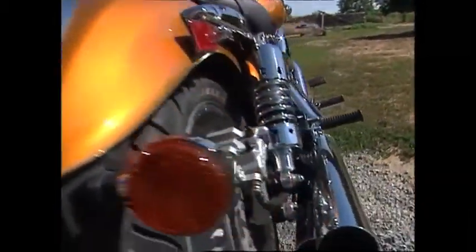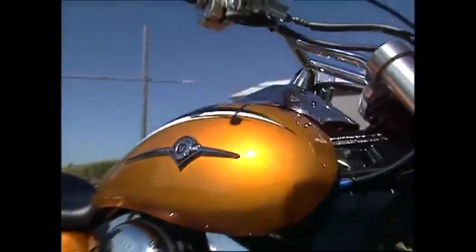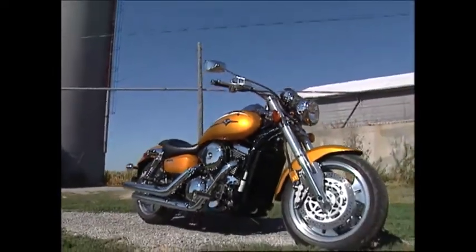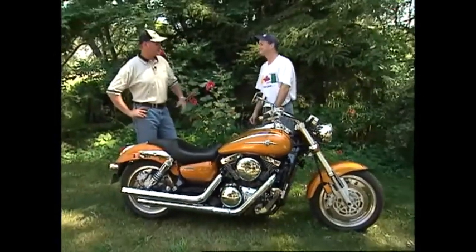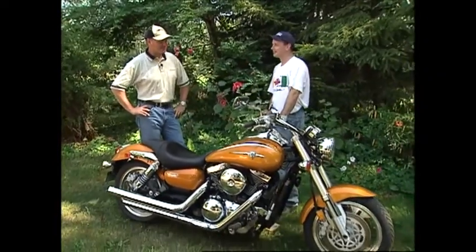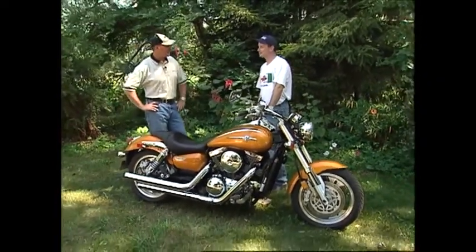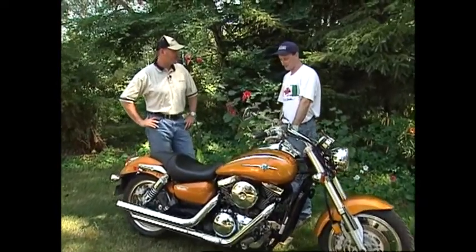So how does the Meanie work? This week we asked standard motorcycle owner Steve Bradford to sample this power cruiser to see if the Mean Streak fit his usually pleasant personality. So Steve, you've ridden a lot of standard motorcycles. I don't picture you as a cruiser guy, but I thought maybe this would be the way to get you into cruisers. What do you think of this new category, the power cruiser?